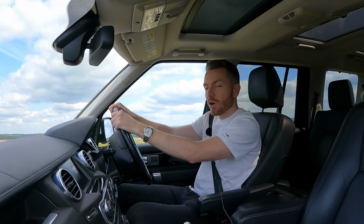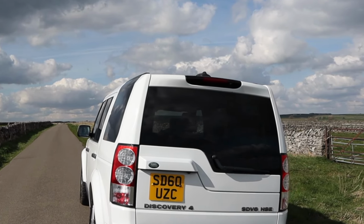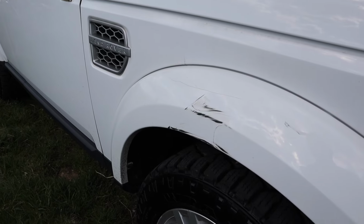The centre brake light doesn't work, which might just be the bulbs, but I suspect it's the actual unit itself. And the aircon needs a recharge. It also needs a little bit of paint. The front driver's wheel arch is scuffed, so I'll have to get that resprayed.